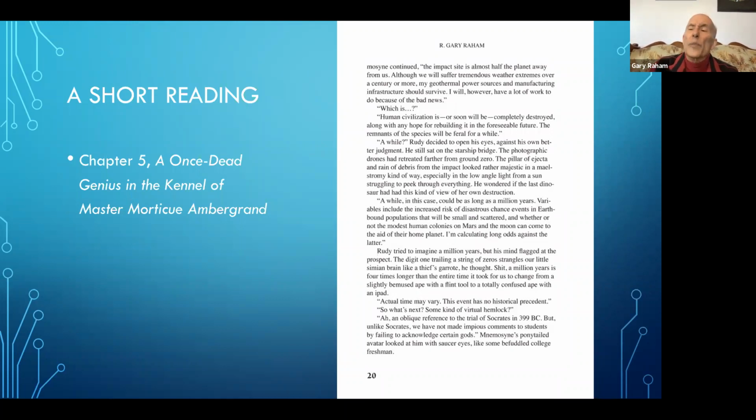"Although we will still suffer tremendous weather extremes over a century or more, my geothermal power sources and manufacturing infrastructure should survive. I will, however, have a lot of work to do because of the bad news, which is human civilization is, or soon will be, completely destroyed, along with any hope for rebuilding it in the foreseeable future. The remnants of the species will be feral for a while." "A while?" Rudy decided to open his eyes against his own better judgment.